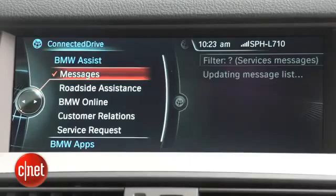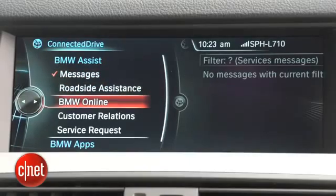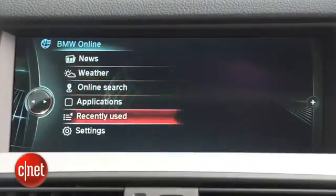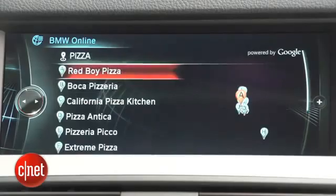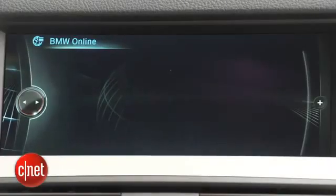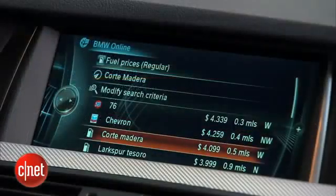Now here's BMW's app strategy in this car. It's under the Connected Drive menu, and then you can go to BMW Online for your first little dose. Built-in 3G radio in the car. Here are a variety of information services, including online search with Google. Then down here you've got this little bucket for applications, and you've got a very small but interesting subset you can choose from.